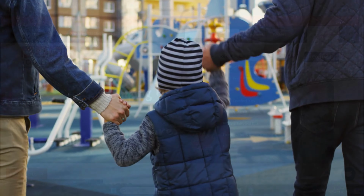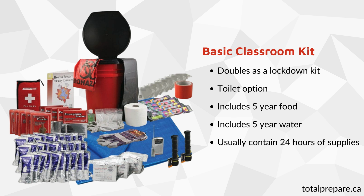These compact kits are great for general preparedness, but also serve as a lockdown kit. They come complete with a toilet option, as well as some food and water for students and staff. Generally speaking, these come with 24 hours of supplies, but can be customized for longer duration.